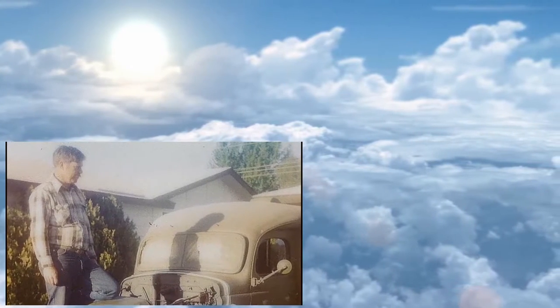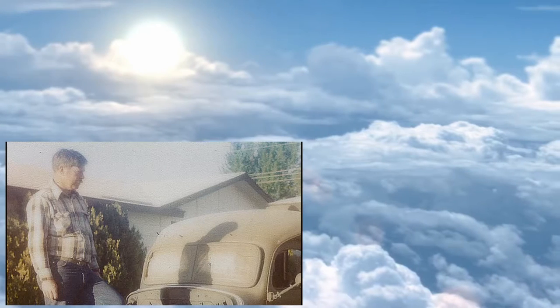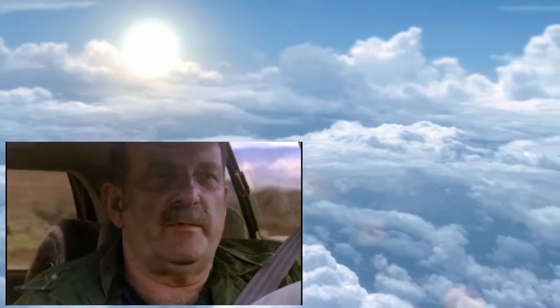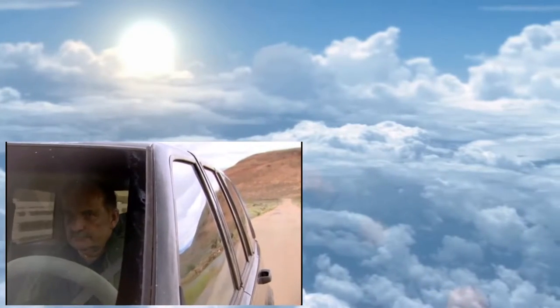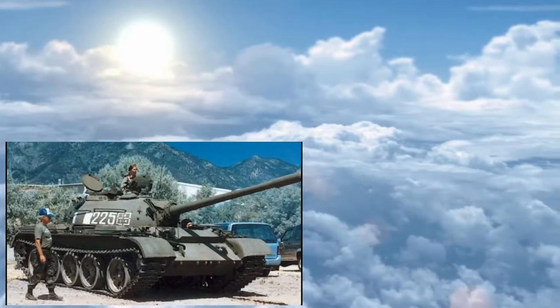I ended up actually inheriting an old 1941 Dodge weapons carrier, which I basically got running and cleaned up and painted and drove to high school. Greg eventually graduated to owning bigger vehicles and finally, tanks. The first tank he owned was a T-54.